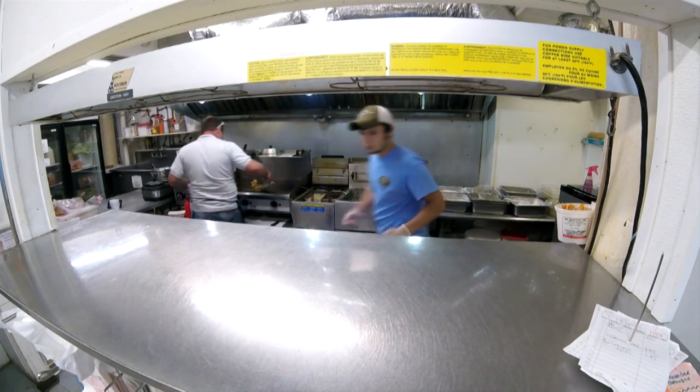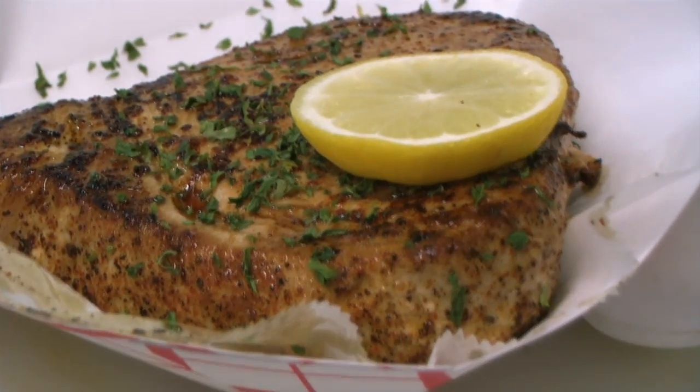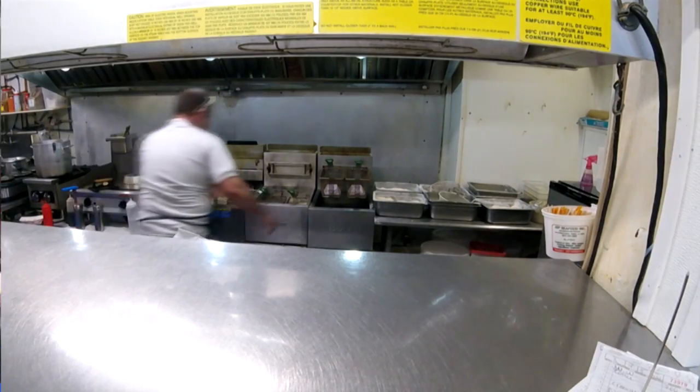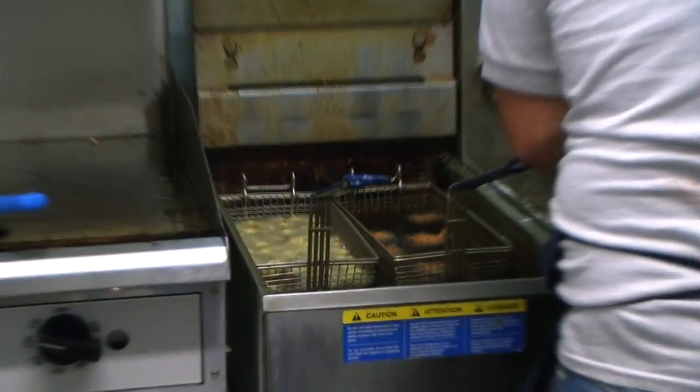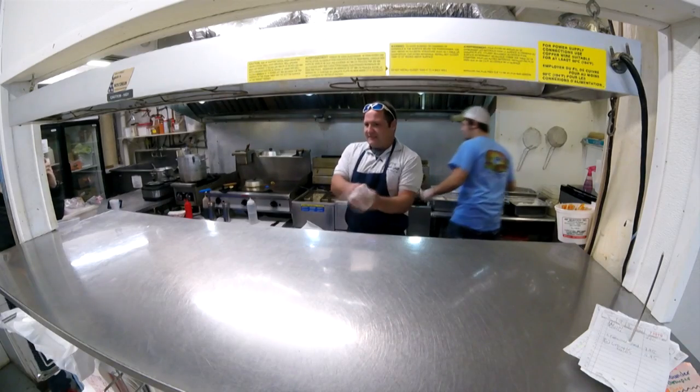Try to make it nice and pretty here. Little steam never hurt nobody. Fries, if you don't mind, sir, to make a full plate. Oh, do you? Okay, you got it. The snapper will take just a few minutes longer, so like I said, tuna's a really fast cooking fish.